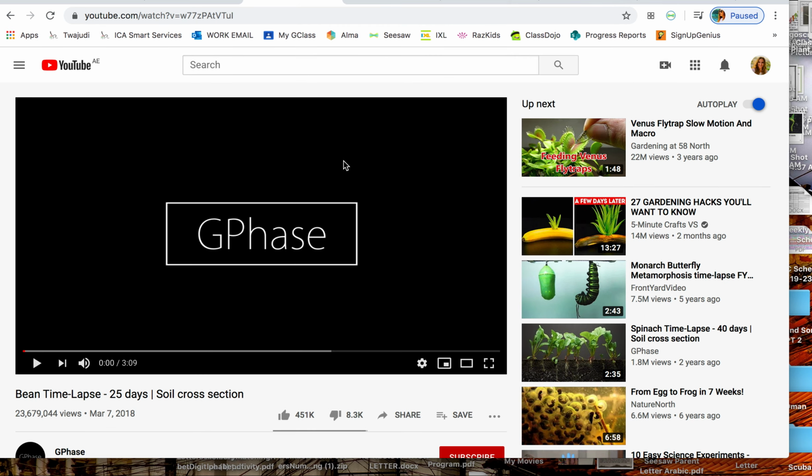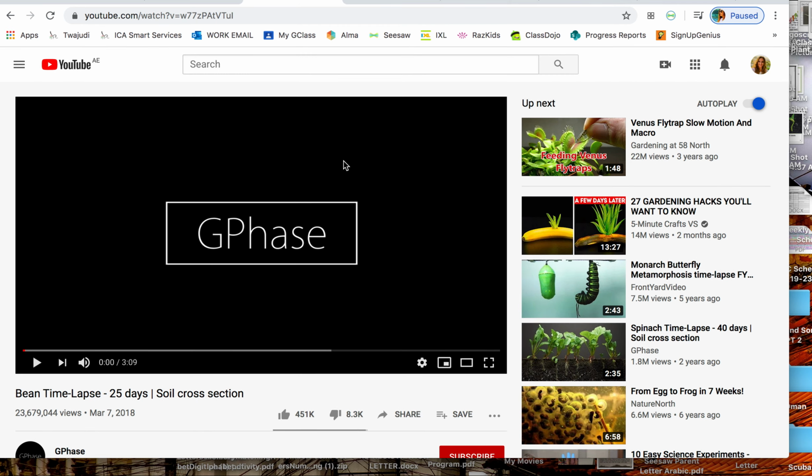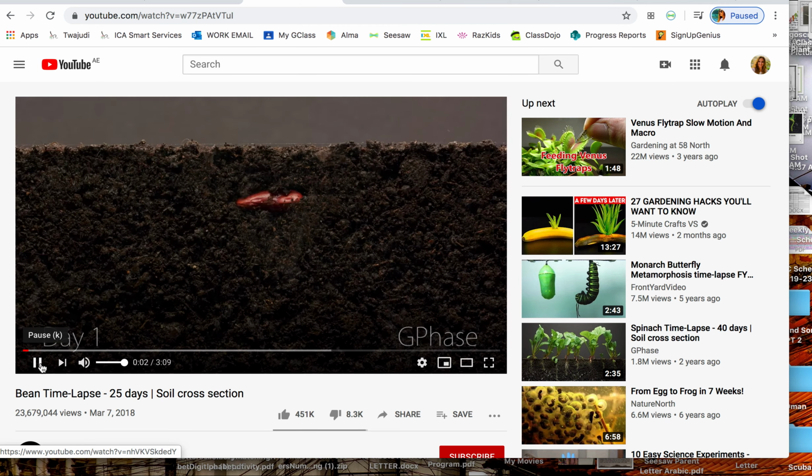Now, before we listen to a song at the end, we're going to watch something called a time lapse. Some grown-ups planted a seed. And then they filmed it with a camera, but then they made the film go very fast. So it is going to look like the seed is growing super, super fast. But really, they just made the camera go fast. Are you ready? It's pretty cool.